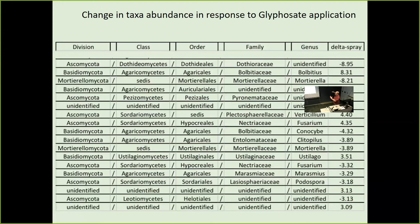We can place organisms on this plot that are unidentified down to the genus level because we use that variant calling approach where we're not relegated to picking a particular OTU name from a database. And so in the case of here, we have Fusarium. This is a species of Fusarium that increased, and we also see some Fusarium that decreased. And so really what we're seeing is no general response to glyphosate application, but most likely if these are actually responding to the glyphosate, there's differential response, and there's some other evidence in the literature that may actually be the case, that you might have bacteria and fungi that are resistant or not resistant based on the sensitivity of that gene in the shikimic acid pathway.